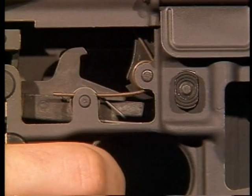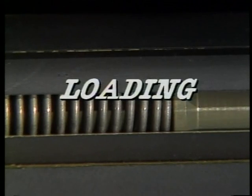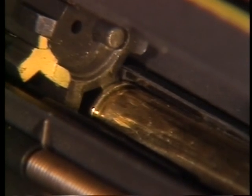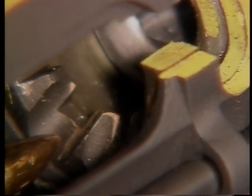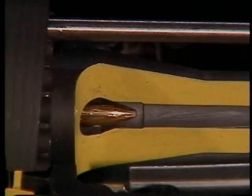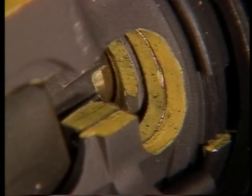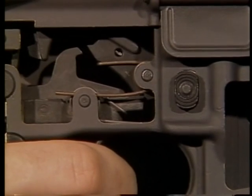The disconnector engages the upper hammer bent to prevent refiring. Decompression of the return spring in the rifle butt forces the lower bolt lug against the cartridge. The cartridge is chambered. Continued forward motion of the bolt carrier locks the bolt into the barrel extension. The trigger must be fully released before the rifle can fire again.